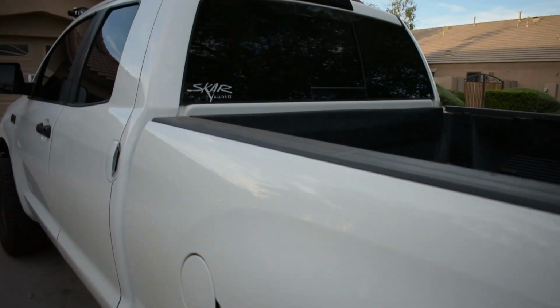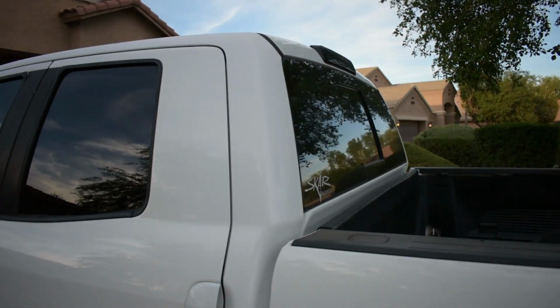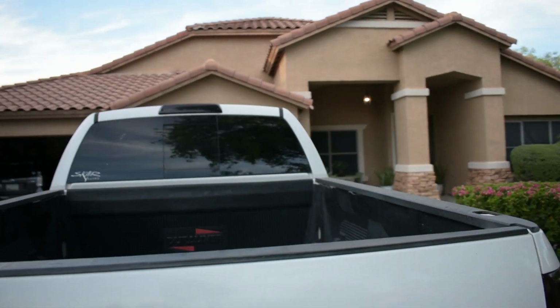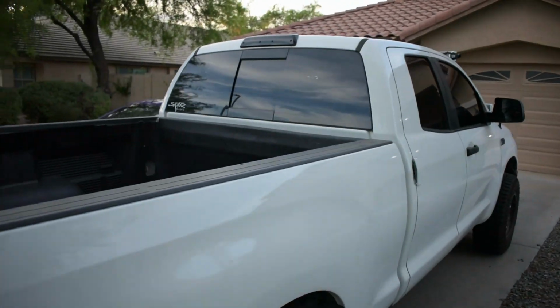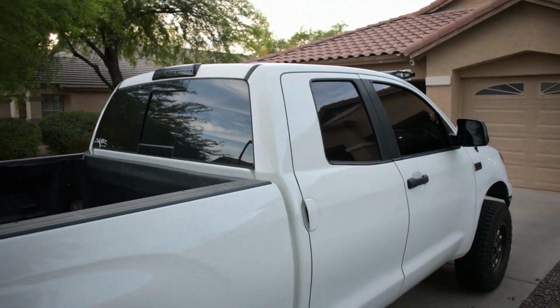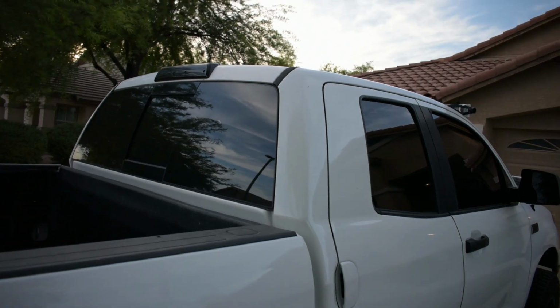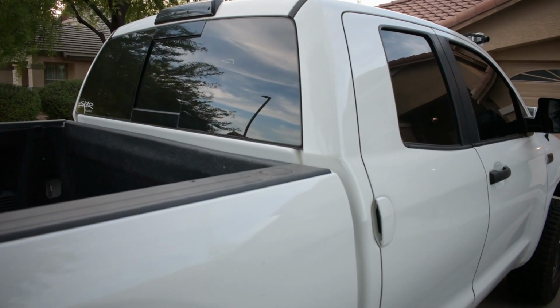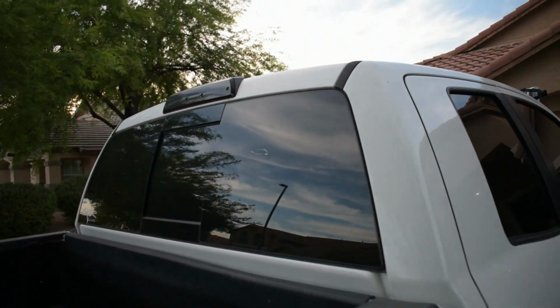And then I also have limo tint all the way around. I know limo tint in a lot of states is very illegal, and you get pulled over quite often. I know California is really strict on that. But here in Arizona, it's so hot and the sun is so brutal that cops just do not care. There's a lot of police officers that agree that tint is kind of necessary here.